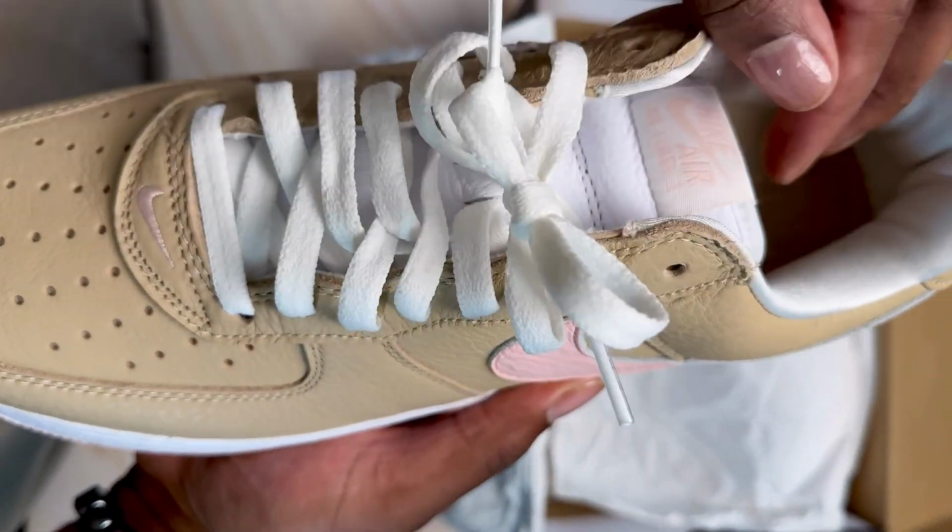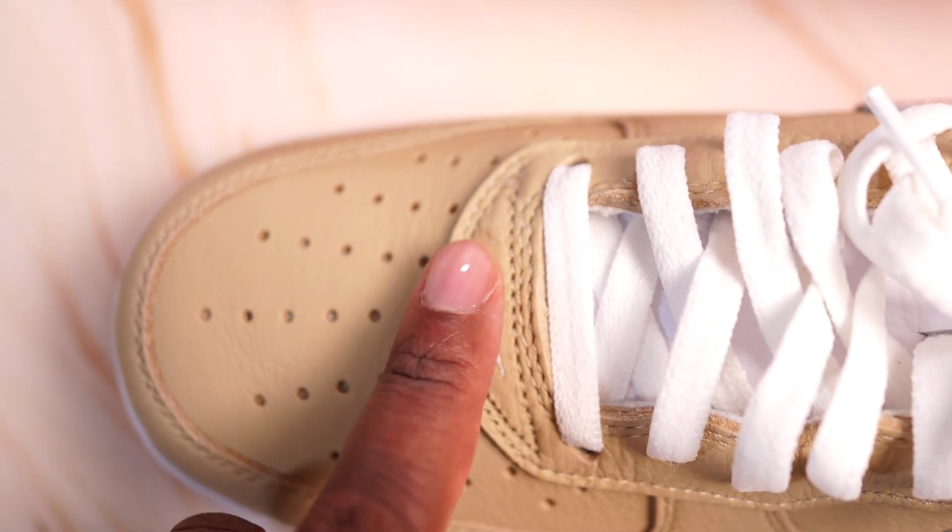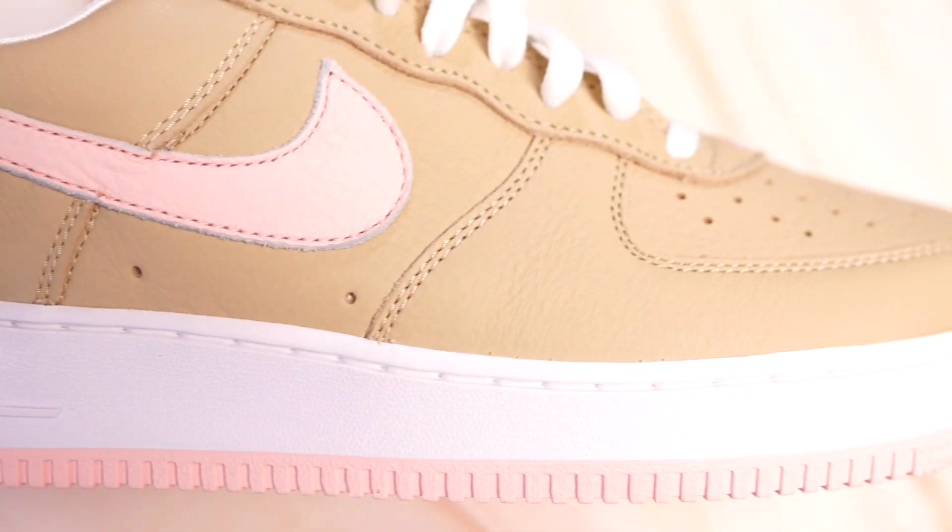Behind the tongue and the entire lining of the sneaker is this nice silk white. It's also very padded and very plush. The insoles are nothing special, just simple tan insoles with Nike Air in that pink as well. At the bottom of the sneaker, we have a white midsole with Air in pink, and on the outsole, we have all of that nice beautiful pink as well.